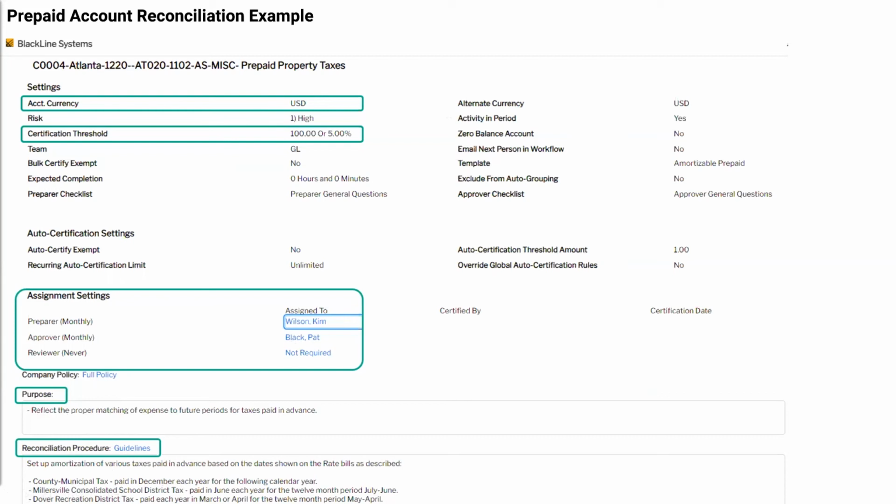Now, this screen emphasizes some additional benefits of using the system. First, it verifies the GL balance and supporting items are always within that acceptable threshold. Approvers, reviewers, and anyone part of the workflow receives email notifications when the rec moves into their queue. The purpose and reconciliation procedures are in a location now that everyone can get to. It's not in someone's head or buried out on a file share. So to me, this is actually a very important piece.